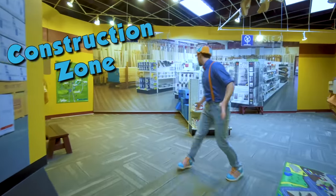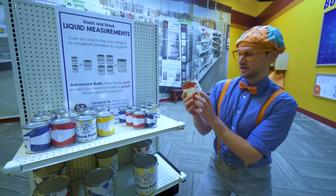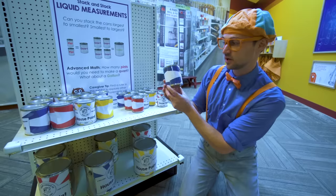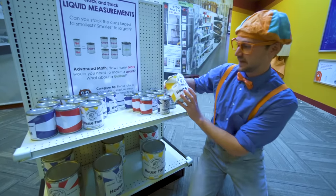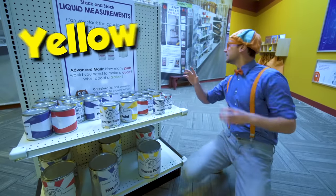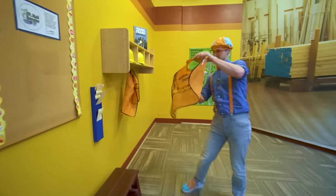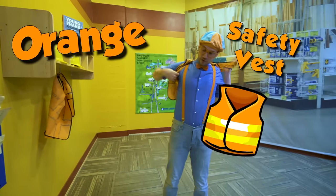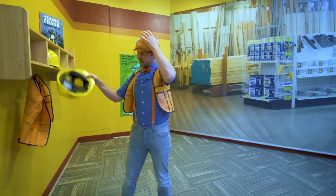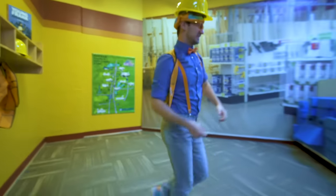Whoa. Construction zone. Whoa, look at this. House paint. This paint is the color red. This paint is the color blue. And this paint is the color yellow. All right, there's a bunch of stuff over here, but first we need to get on our safety equipment. Okay, I got my bright orange safety vest on. There we go. And my hard hat. And it's the color yellow. All right, let's go over here.